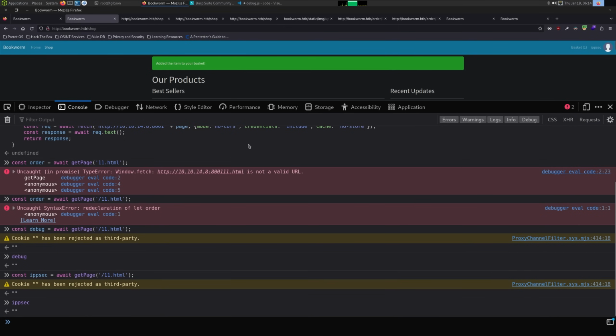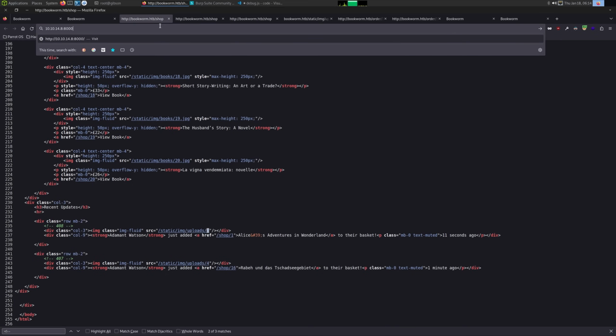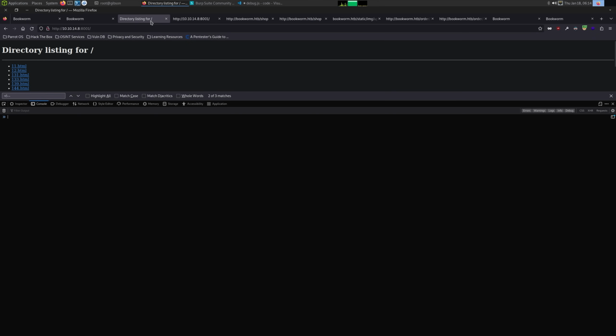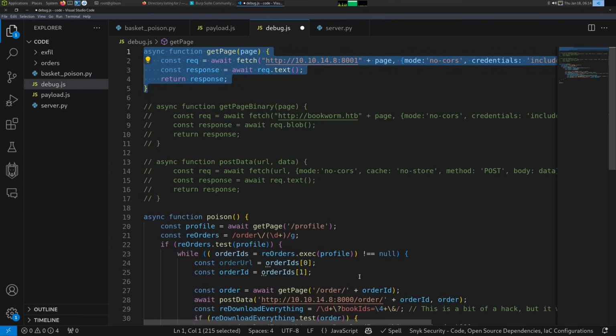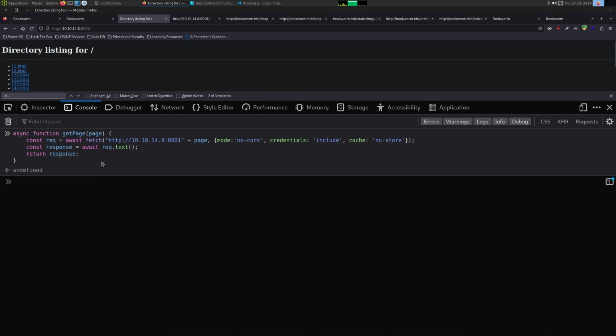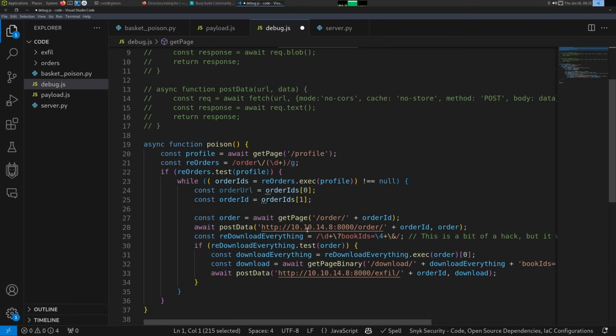I wonder if this is some type of CORS thing. If I do 10.10.14.8, port 8001, if we start off on this page, F12, get page, we defined it. We are on this tab. There we go. So now we have it. We have a downloads everything link. What do we call it? Debug.